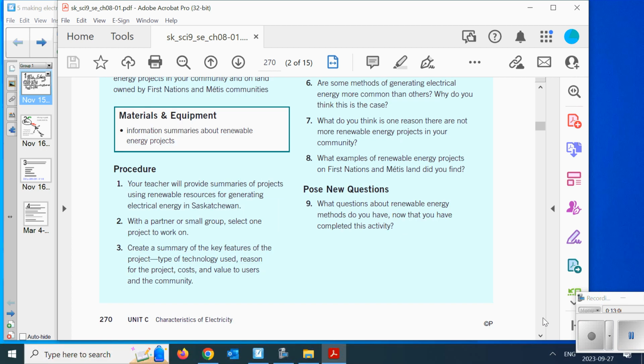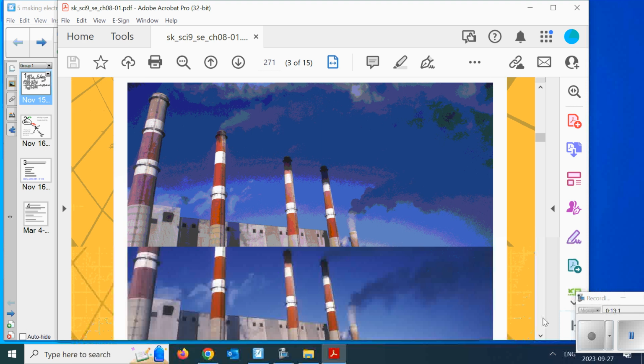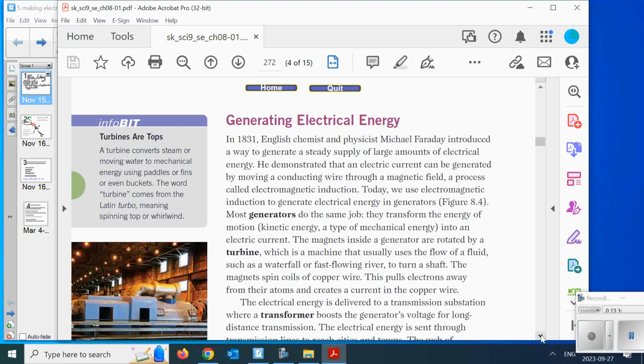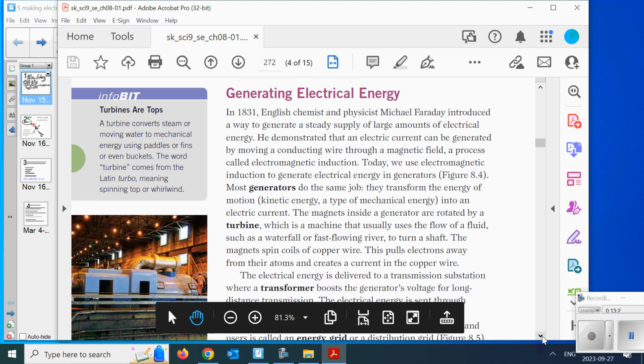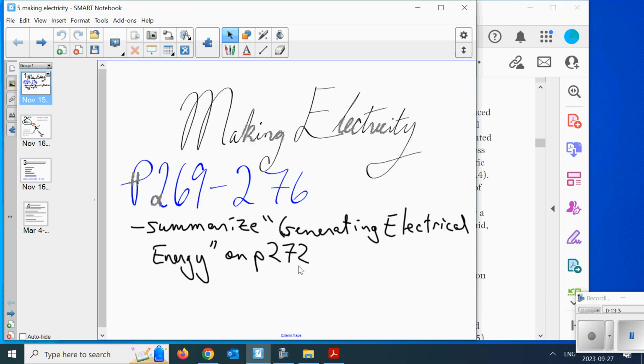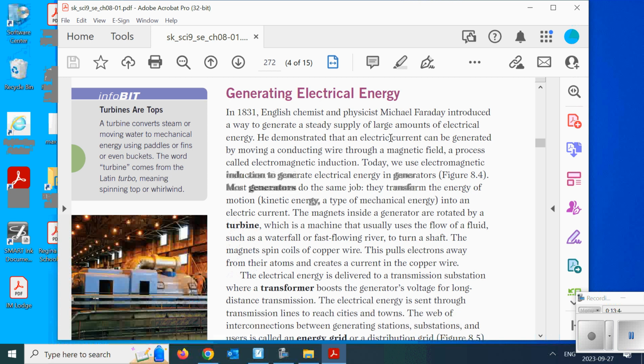I'm going to skip the energy thing. Ask an expert. I'm not going to ask an expert right now. You could, though. Hey, isn't this 272? Yeah, that's the one we're going to, remember? Well, we'll read this. This is the one we're going to summarize. So we're going to pay special attention. That's sort of just an intro. Generating electrical energy. We said 270. Here, I'll show you what I'm talking about. Summarize generating electrical energy on 272. So we're going to take note and come back to that. We will read to 276, as you know. And we'll do it as a group. So I just want you to pay attention. And we'll read up to 276, as you mentioned.